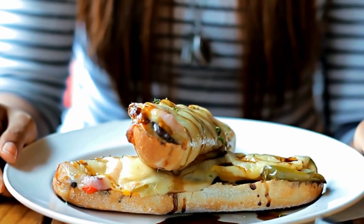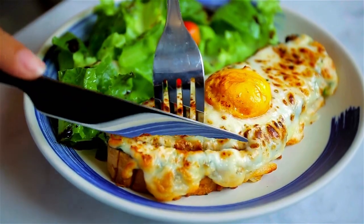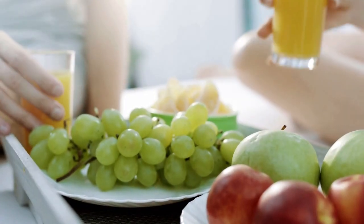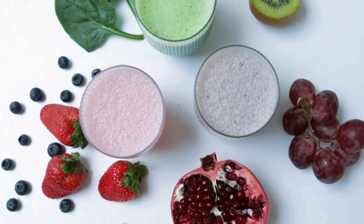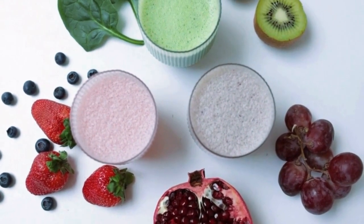Whole grain wraps or sandwiches filled with lean protein sources like turkey or grilled chicken, along with plenty of colorful veggies, make for a nutritious and convenient option. Don't forget to add a piece of fruit or a serving of Greek yogurt for added nutrients and flavor.